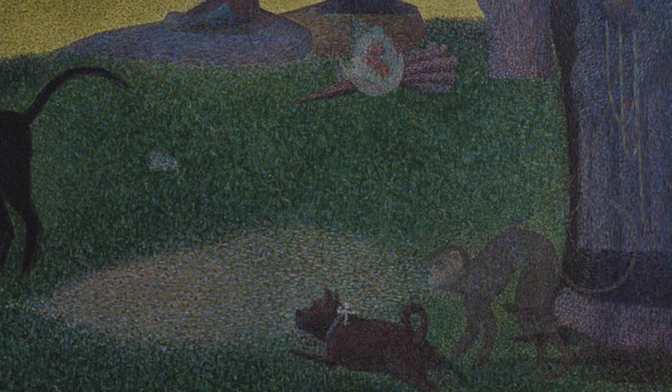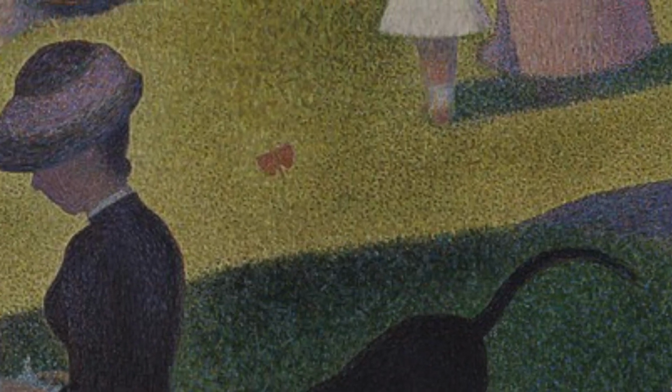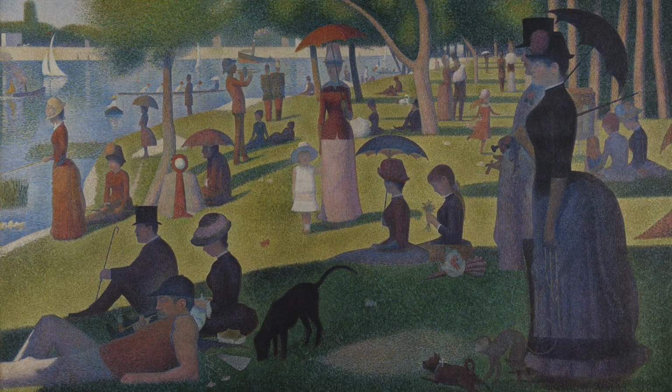And I like that microscope analogy because it sort of has to do with how Seurat thought of this as divisionism. That is the term that he used, sort of thinking about dividing it up into smaller and smaller and smaller chunks of pigment that were then optically mixed. It also kind of lends itself to this discussion of fugitiveness within art and the idea of being able to seek that color and where is it and how do we get it to where we want to do it. It's hard to capture sometimes.